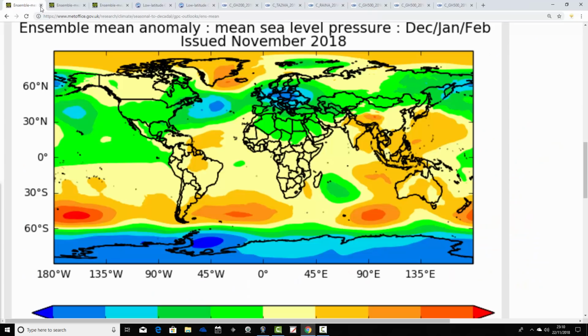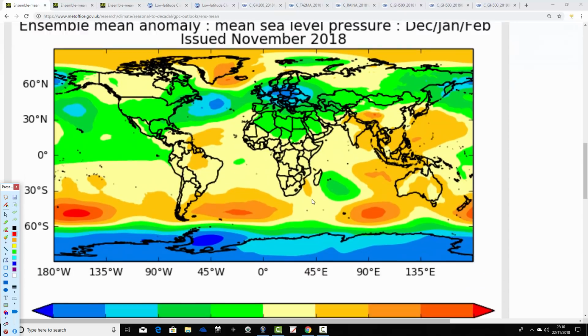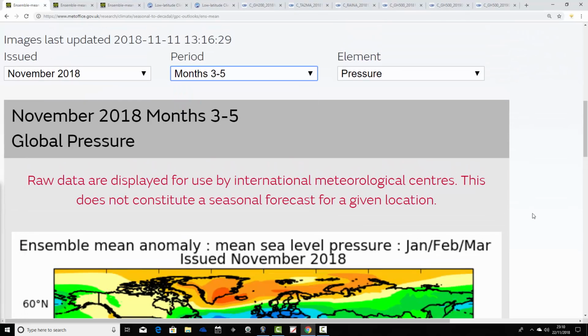So there we go, and then we move on to our very own GloSea5. We're nearing the end now. We've got GloSea5 from the UK Met Office. A huge flip has taken place this month with GloSea5. So now the mean sea level pressure anomaly for the winter of 2018-19 is going for above average pressure, high pressure blocking around Greenland, and low pressure underneath it from the Atlantic running into Europe and then setting up across Central Europe. You would expect the wind to be coming in from an east or northeasterly direction. A very blocked winter is being forecast then from the UK Met Office GloSea5, very blocked winter indeed.